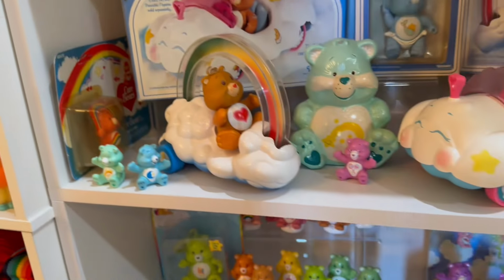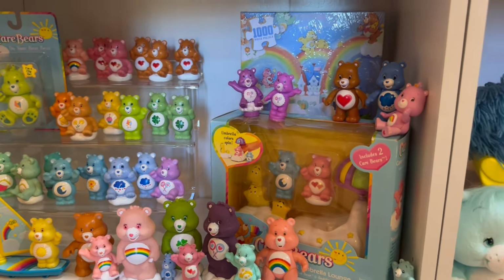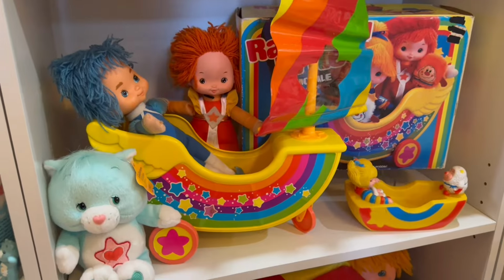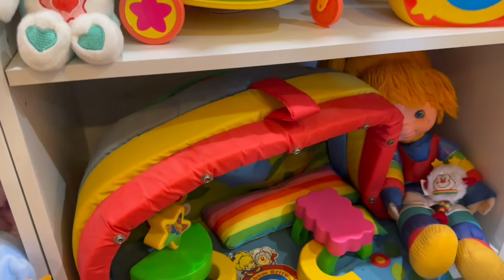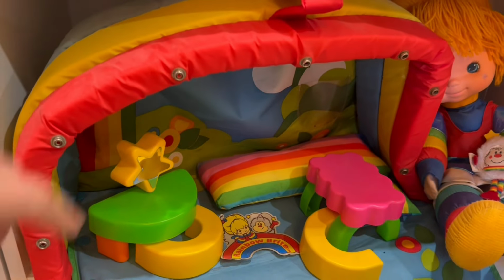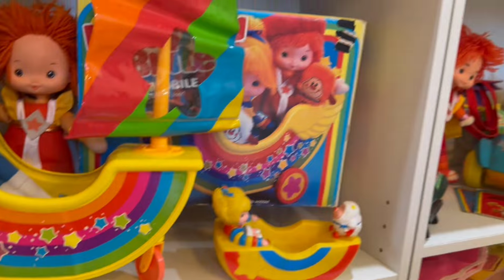Wow. Oh yeah, here's another shelf down here. Oh, this is cool. I like the little vehicle there. And this is like some sort of colored cottage. It's like Toy Story, right? But some of them broke. I just have to glue them back.